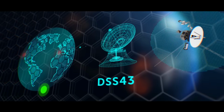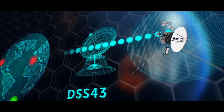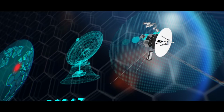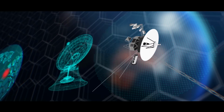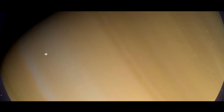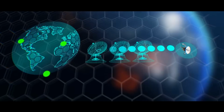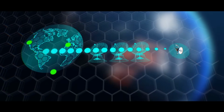This makes DSS-43, which is located in the Southern Hemisphere, the only dish powerful enough and broadcasting just the right frequency to send commands to Voyager 2. Voyager 1, the probe's faster-traveling twin, didn't change its trajectory. After passing by Saturn, it took a different path. That's why now it can easily communicate with the 2 facilities in the Northern Hemisphere.